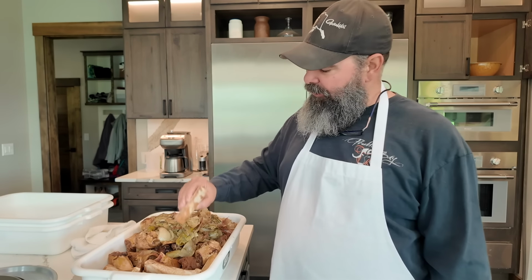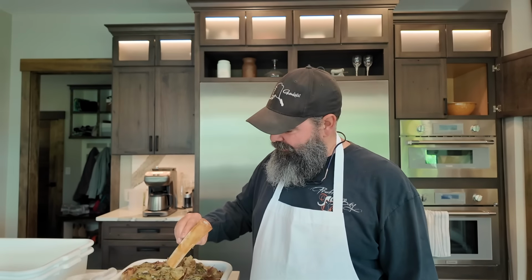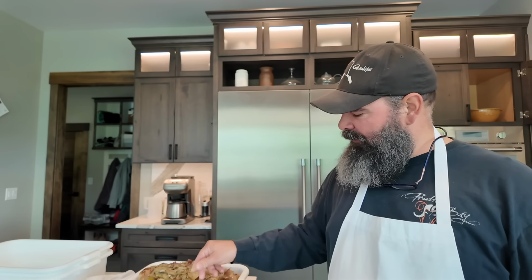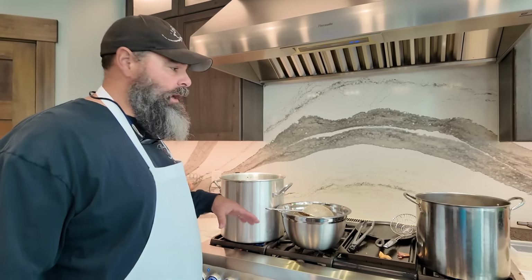I got most of the marrow out of the bones, so you can kind of see through them. That's a good big one. Look at that. You can see right through the bone. The marrow's all out of it. So yeah. Anyway. So the next process is to let these cool down and then strain them off.